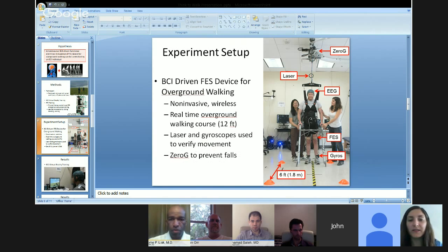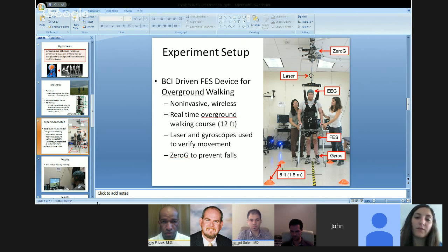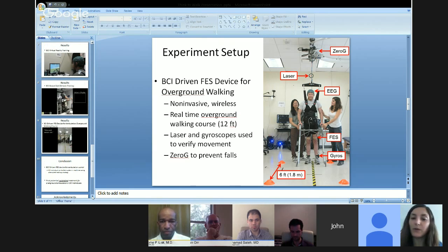Okay. Great. So this is what our BCI FES system looks like. Since it's all completely non-invasive, we used an electroencephalogram or EEG cap to record his brainwaves. These signals were sent wirelessly to a computer, which then translated it into walking or not walking, which then determined what control commands to send wirelessly again from the computer to the functional electrical stimulation device. The actual FES controller was mounted in a fanny pack in front of him, and there were battery packs and an amplifier for the EEG system mounted in a backpack behind him. So this is completely wireless except for the computer, which can easily be replaced if we used a small laptop.